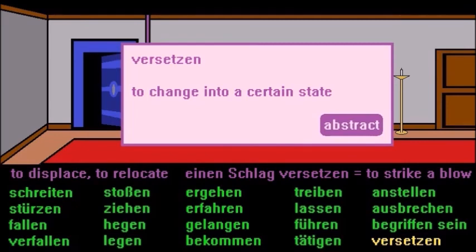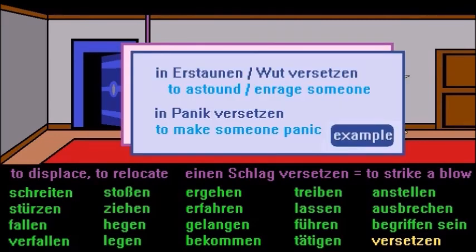Versetzen, to displace, to relocate. To change into a certain state. In Erstaunen, Wut versetzen, to astound, enrage someone. In Panik versetzen, to make someone panic. This one is a special one that doesn't fit the pattern. Einen Schlag versetzen, to strike a blow.